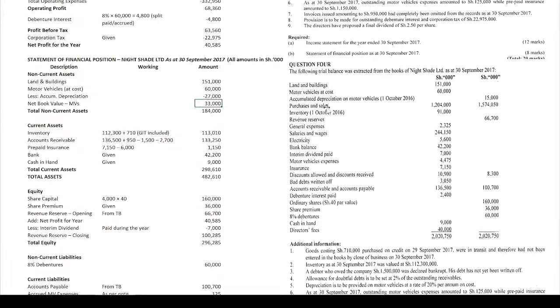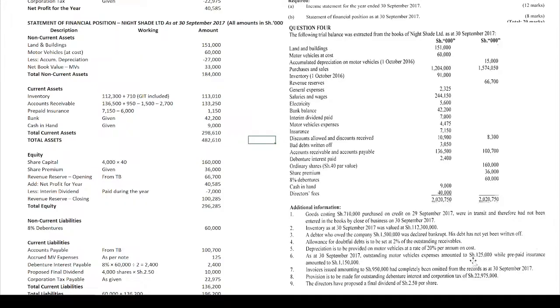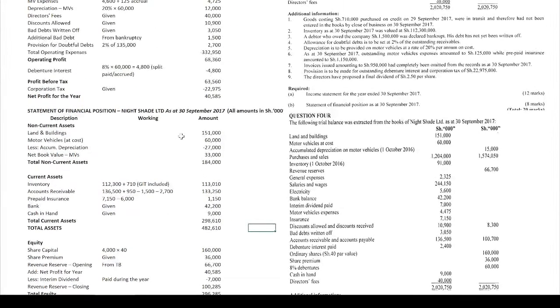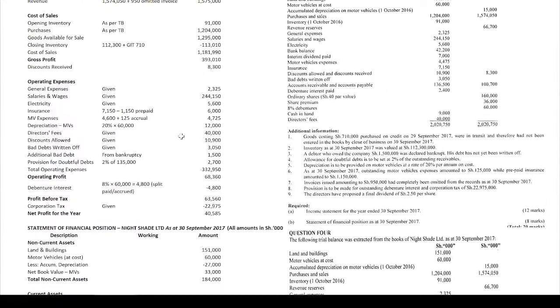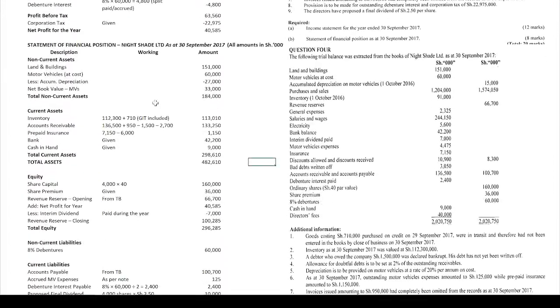We have our inventory, the opening inventory, which we have been told is 112 in our additional information. So the inventory as at that September was valued to be 112,300. So we are not going to use this one of 91,000. That one we utilize when doing the adjustments that we were supposed to do in our income statement. So we utilize the opening inventory.